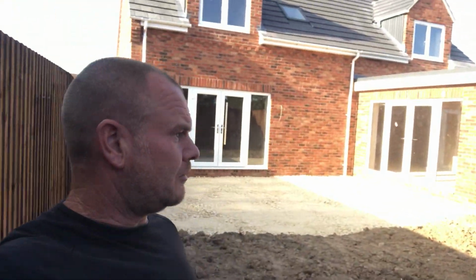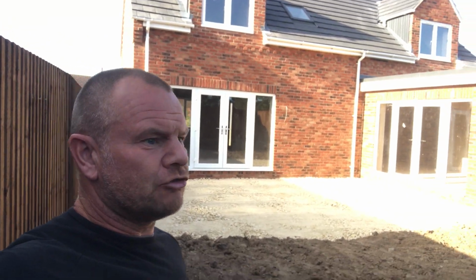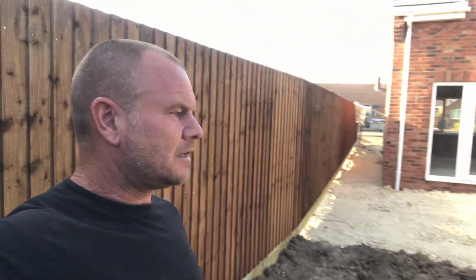Hi everyone, I thought I'd give you a bit of an update on one of our latest projects. We're coming to the end of the work now. This week's been transformation week and we've just put the fence up. My son's done all this today, all the fence around the back, all the way down the side. A lot of fence, I think it's been around 100 metres in total. We've levelled all the mud, got all the hardcore done and cleaned up all the rubbish.